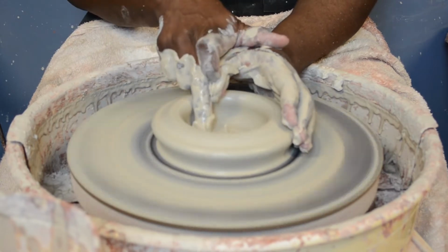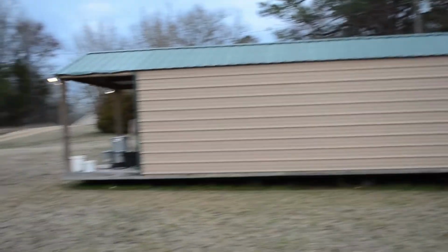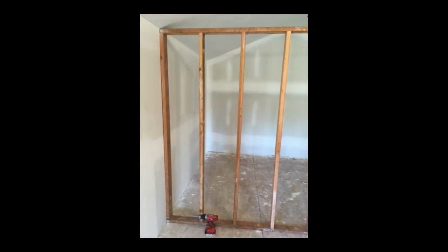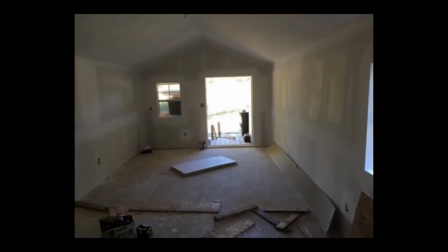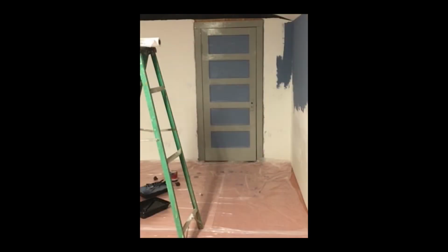So that's when I decided to purchase a portable storage building, which worked out perfect for me. In that building, I was able to turn that storage building into the studio space that I have today. And because of that, I'm able to do the work that I'm doing because I have the space. I have a space now where I can just go in, be creative, and have all my essentials as it relates to my tools and equipment. For me, I count it as a blessing.